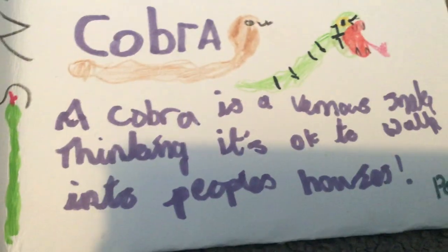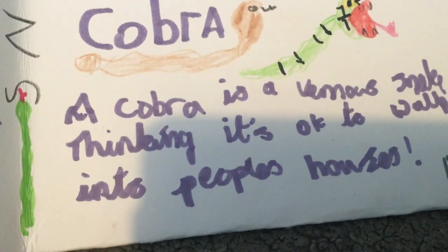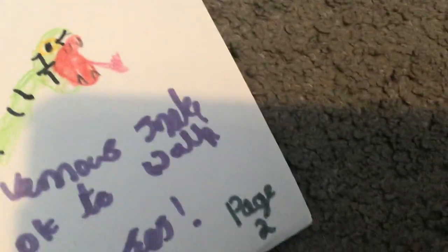Cobra, one of the most popular snakes. A cobra is a venomous snake, thinking it's okay to slither into people's houses. Cobras think they're allowed to just walk into someone's house, sit in their shoe, go under their decking. I think that's how you say it.